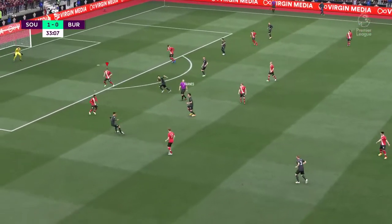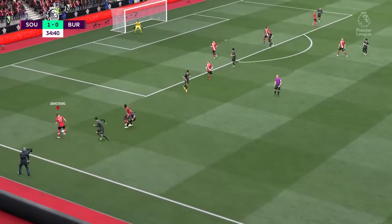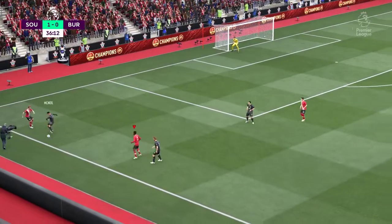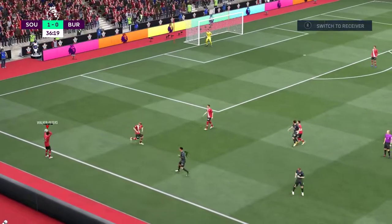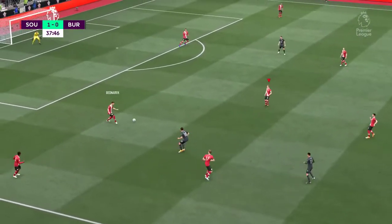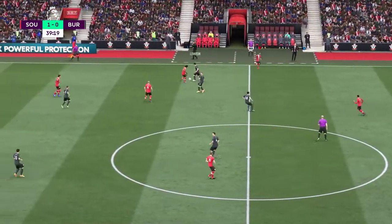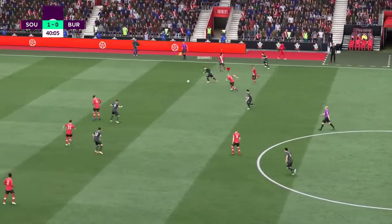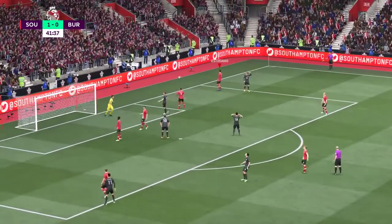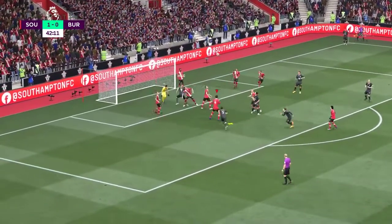Good work to win it back high up the pitch. Plenty of players waiting in the middle. Charlie Taylor. A very good tackle. This could be dangerous if he's not careful. It is to be a throw-in. Armstrong. Armstrong. Bednarek. Takumi Minamino. Well, showing good defensive judgment. Plenty of running room in the wide position. That's well blocked. And he's fired over the corner. And still dangerous.